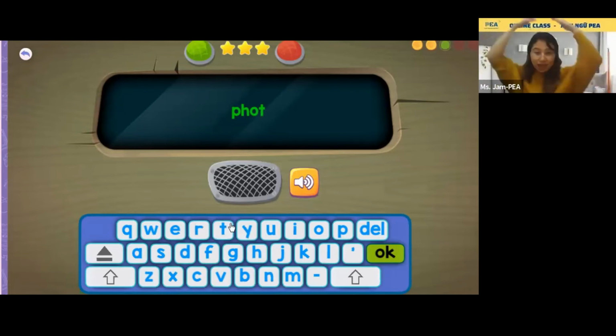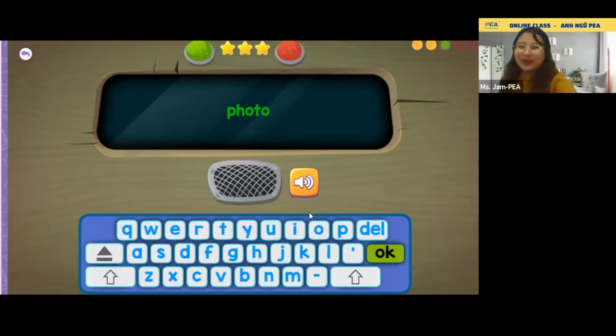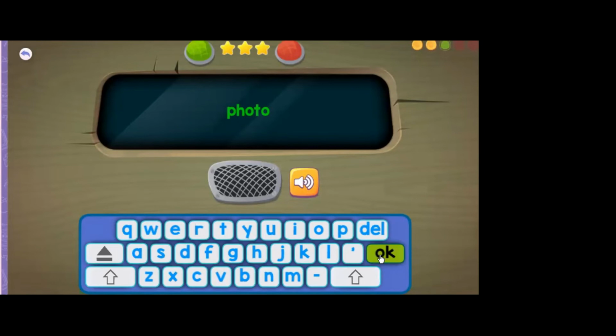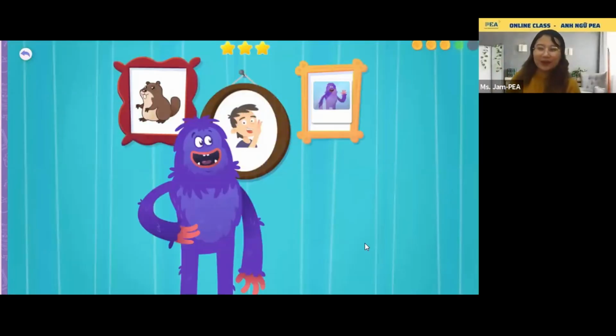Yes, and oh. Okay, Nhi, can you say photo? Photo. Wow, good job, thank you. Goodbye. Yes, let's frame. You framed it. Great work.